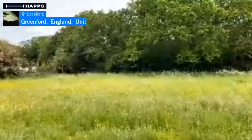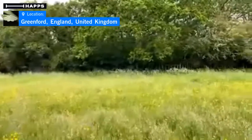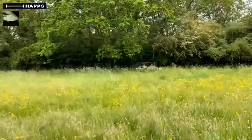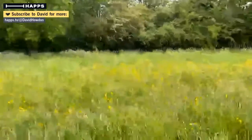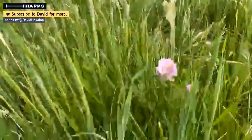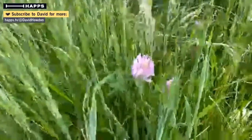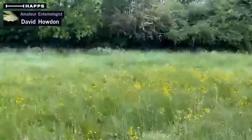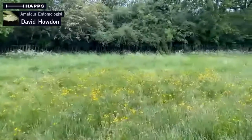And you can see we've got the grassland, with lots of buttercups growing through. These are the yellow flowers, and other flowers like clover, which you can see down here. A red clover of some kind. Red clover, I don't know if there's more than one species of it, but some botanists will no doubt tell me if I'm wrong. And these meadows are examples of what gets called unimproved grassland.